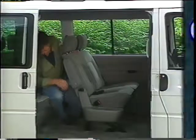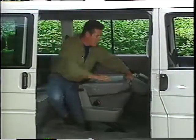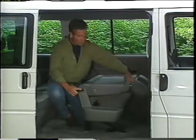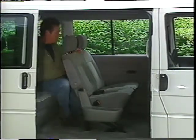To fold down the center seat backrest, push the release knob. When the backrest is folded down, it's locked into position. To return the backrest to the upright position, gently push down on the front of the seat, press the release knob, and lift the seat back. Make sure the backrest is securely locked into place.